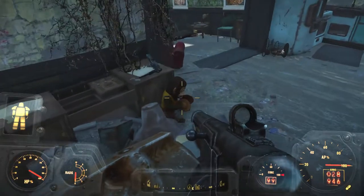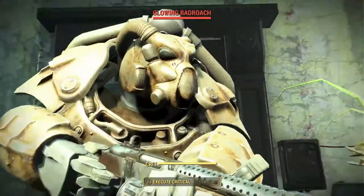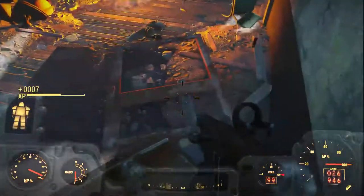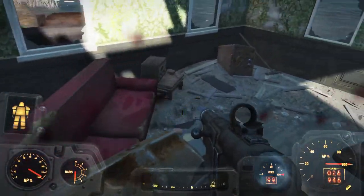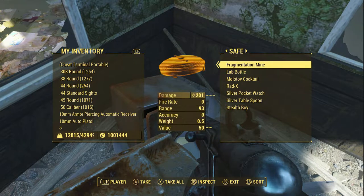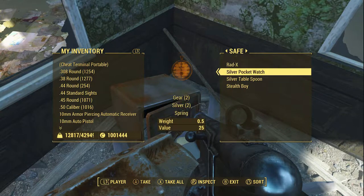The first thing we see upon entry is a symbol monkey, which activates and then draws the attention of a couple of rad roaches. In a connecting room, we find a large red couch and a master lock safe sitting in the northern corner. Inside is a rather generous amount of loot, including a fragmentation mine, a Molotov cocktail, some Rad-X, a stealth boy, and a silver pocket watch.